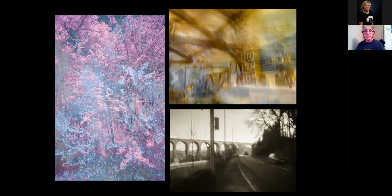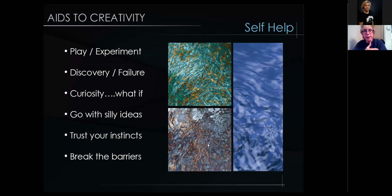So the key to creativity is play and experimentation. And you've got to be prepared to fail. Artists are used to failing. We fail a lot. We always fail. Part of the failure is learning something along the way. And you've got to develop this curiosity. You know, what if I did this? What if I went with a silly idea? What if I tried this? Trust your instincts and try and break down some of those barriers that you may have.